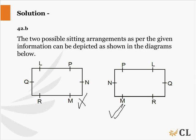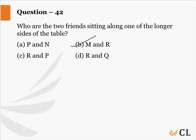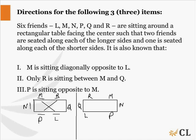Vivek is asking why M and L can't sit along the shorter side. How can they? We already made the diagram. On the shorter side, you cannot sit diagonally opposite. These are opposite only. In the first one, it says M is diagonally opposite to L. So this position cannot be diagonally opposite to any position. So I cannot put M and L on the shorter side. Is it clear, Vivek? शॉर्टर साइड opposite ही होंगी. Okay, right. That is clear.